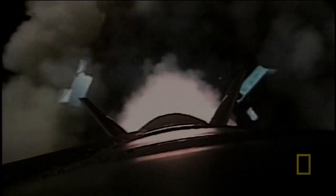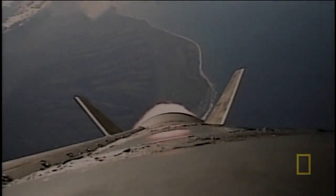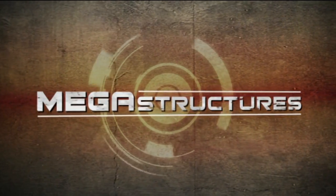But solid rocket engines burn out quickly. Even the biggest boosters will only last for a few minutes. So how does the Tomahawk travel over 1,500 miles on a single tank of fuel? Find out when Megastructures returns.